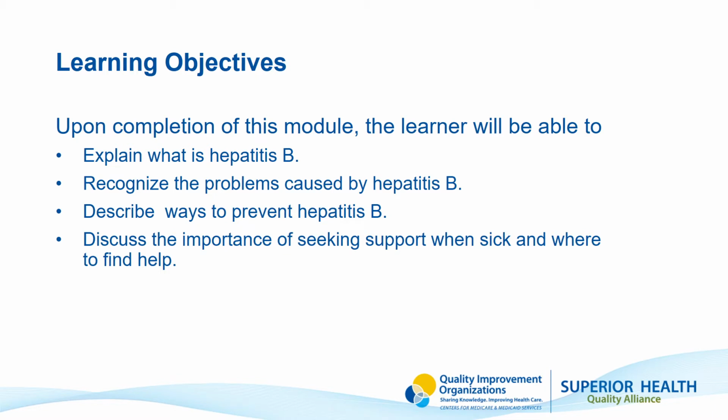Following this module, the learner will be able to explain what hepatitis B is, recognize the problems that are caused by hepatitis B, describe ways of preventing hepatitis B, discuss the importance of seeking support if they become sick, and where to find help.